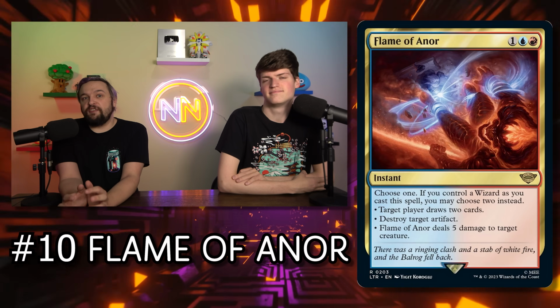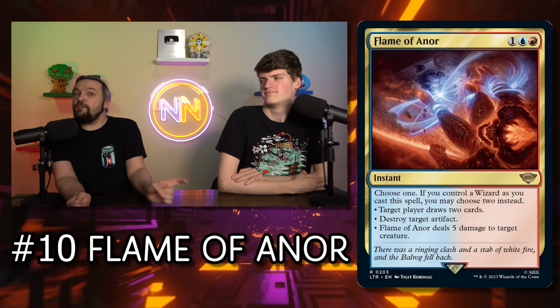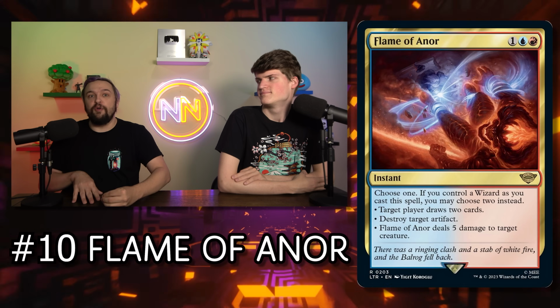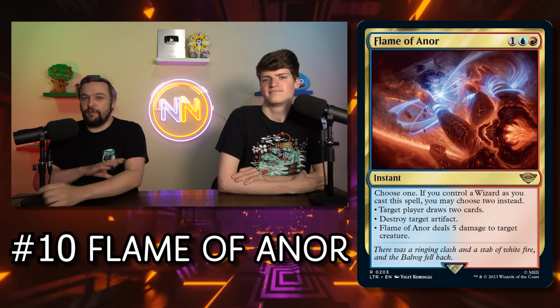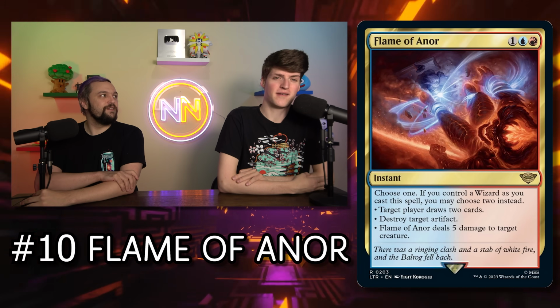I really like that this card is so versatile, always being able to have the fallback of, I can get 2 cards. Wizard, commander. Yeah, you don't need a wizard deck. You just need a wizard commander, really.